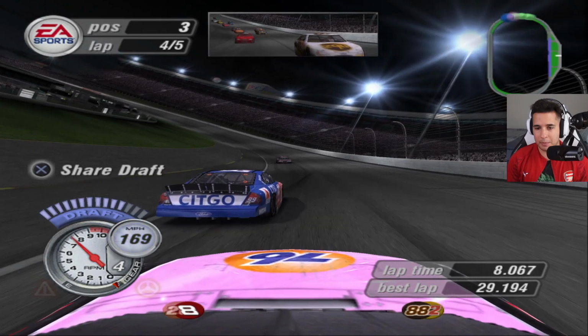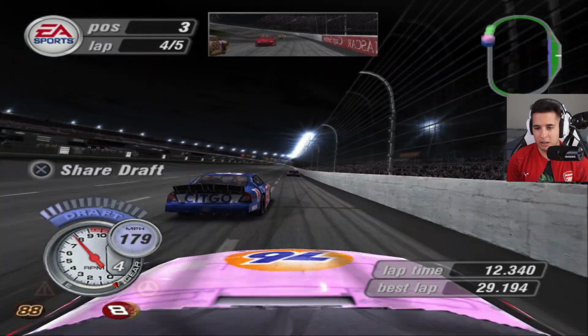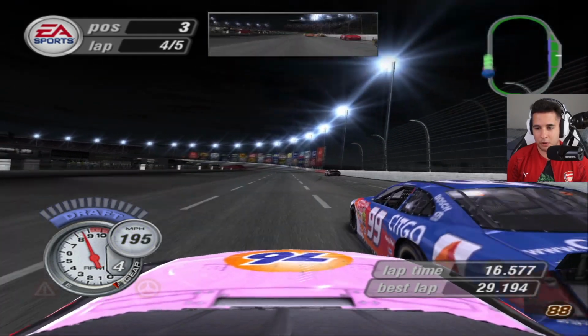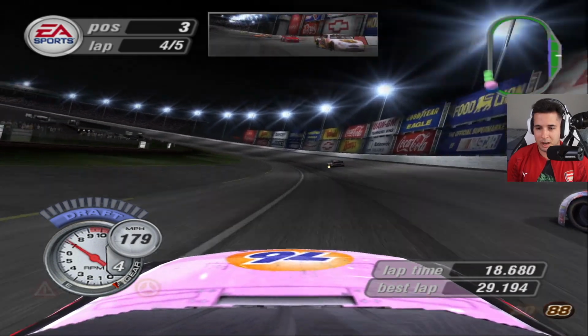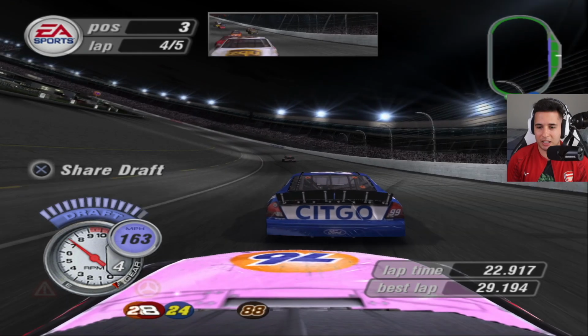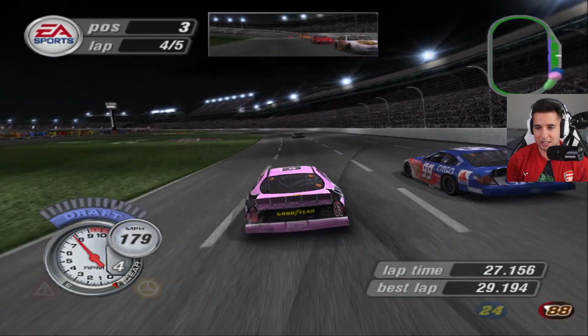I cannot get held up here. We cannot get held up. I'm going to have to set it up. It looks like Burton's blocking. Come on. Maybe go down low. Oh, he's blocking. He's really blocking. We're going to force our way in there. Oh, I'm going to lose too much time. I'm losing too much time because he's blocking. No. You prick. Oh, that was it.